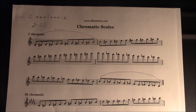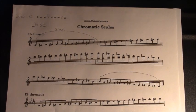Excellent. Okay, our other goal for today was to make sure that we were memorizing this chromatic scale. So let's try it one more time, half notes, but I don't want you to look at the music this time. Okay, so we're starting on our low C, and I want you to look up from the page and see if you can do it without looking. Half notes. Deep breath in, ready, go.